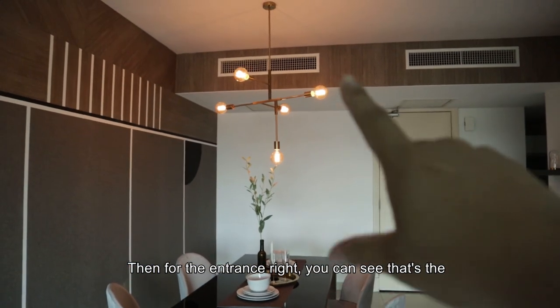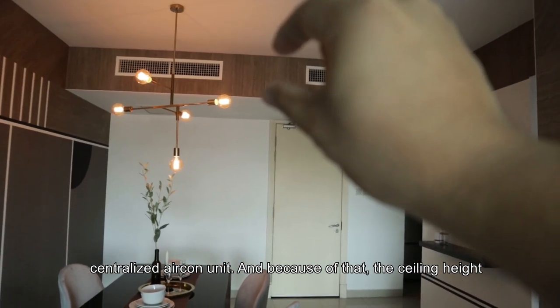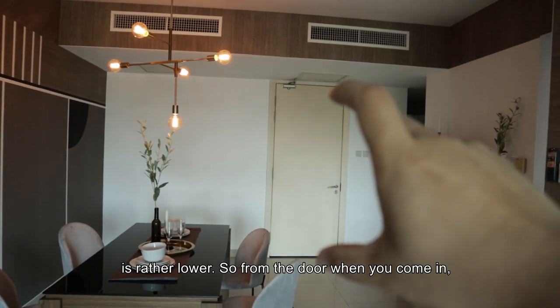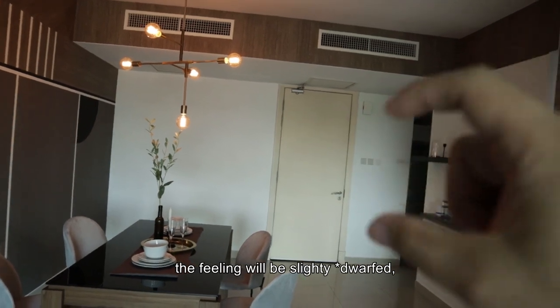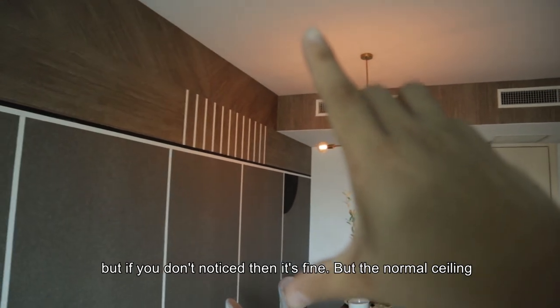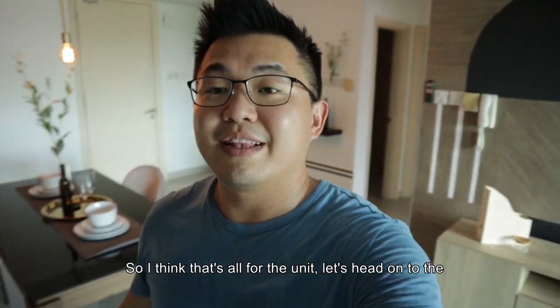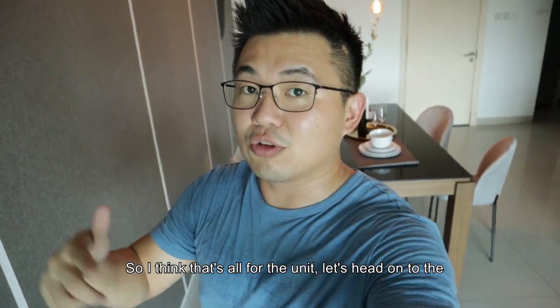Then for the entrance, right, you can see that that's the centralized aircon unit, and because of that the ceiling height is rather lower, so when you come in the feeling will be slightly lower, but if you don't notice then it's fine, but the normal ceiling height is around 2.93 meters, which is standard. So I think that's all for the unit. Let's head on to the facility.